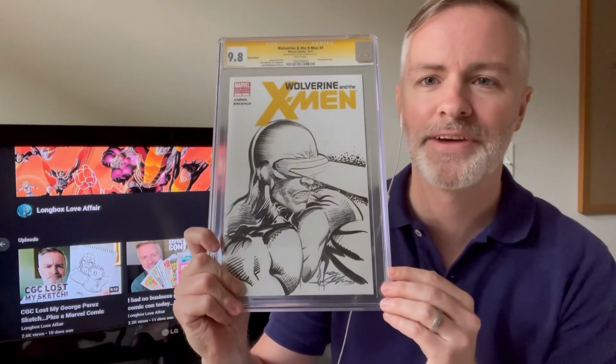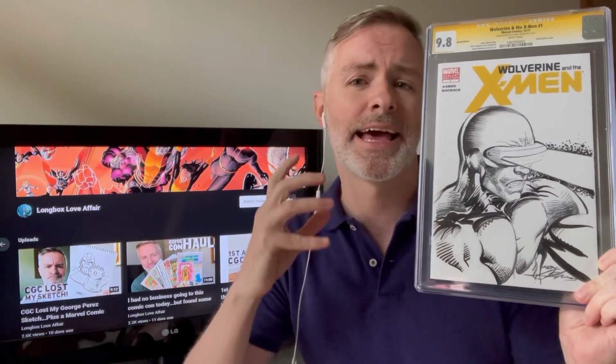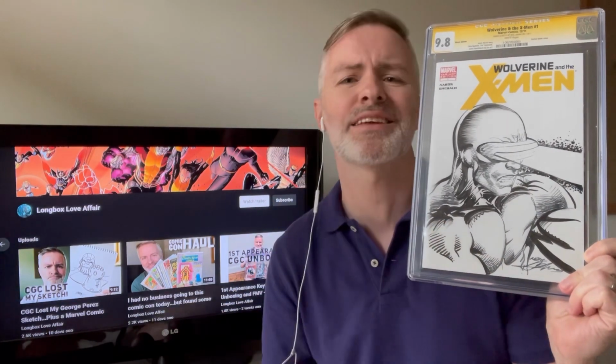And if you remember the sketch I just showed you of Cyclops, you'll see why I purchased this book. Look at that. Very, very similar to that Cyclops sketch. It's in an old slab. When was this created? He drew this in 2011. This perspective of Psylocke and just the way he composed this piece is exactly what I was looking for.